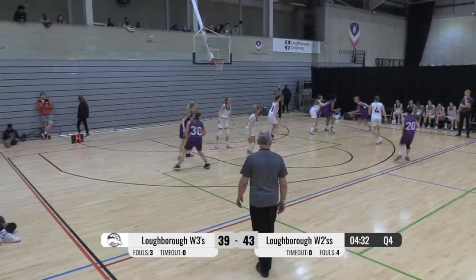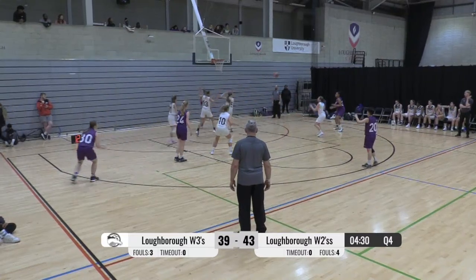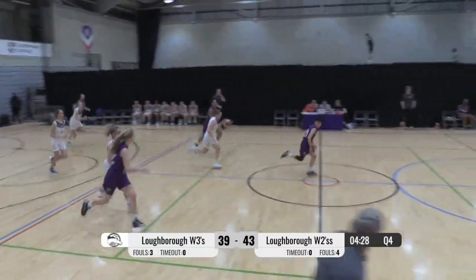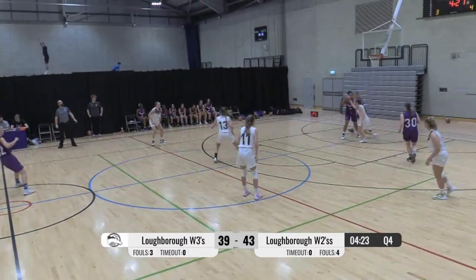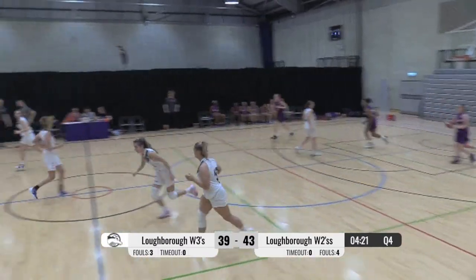Ball just pass. Dribbled, the ball gets dribbled. But interception. And no good on the layup. Strong take to the basket, couldn't finish.